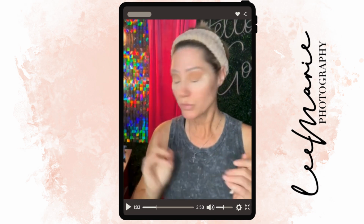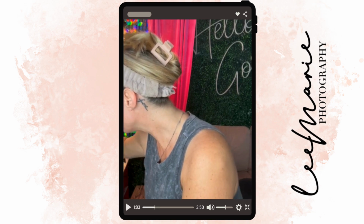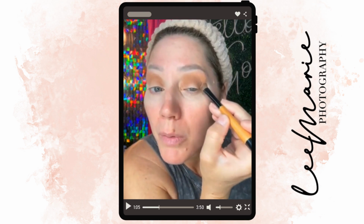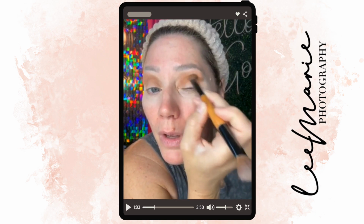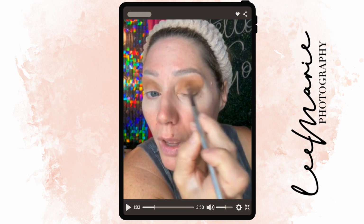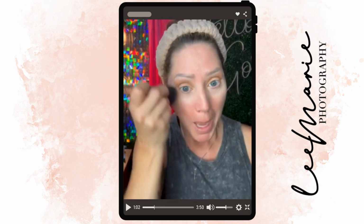So again, you have the Morph palette. I've got one eye a little darker, so I'm going to go back in. I blend that a little bit more. Now, if you have excess, I just brush that off.